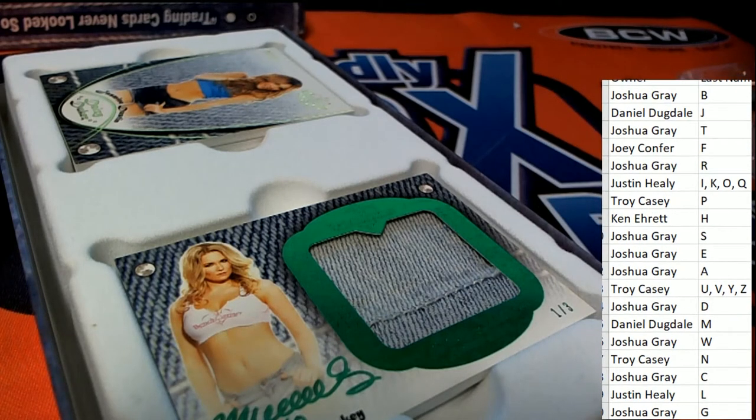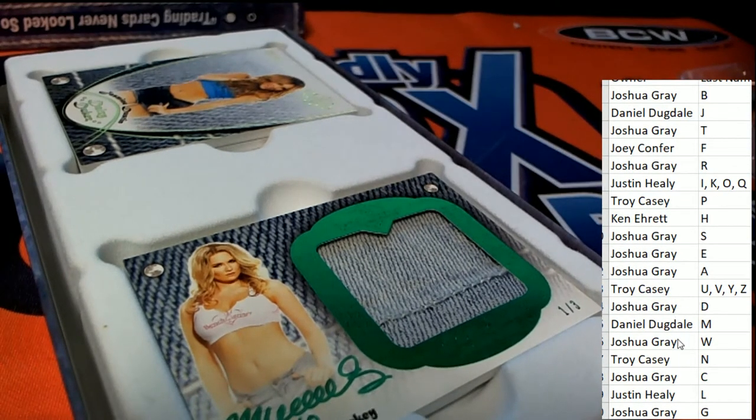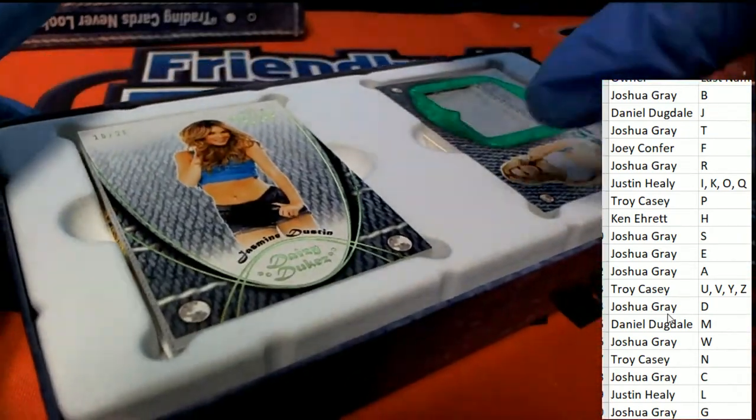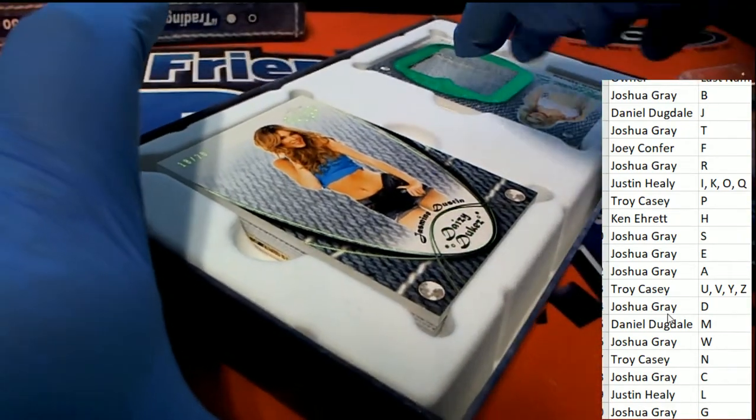Nice going, Daniel D. That's a good hit, man. Mallory Mackey Gene Relic coming up. We'll take a look and see what's behind in here. So this one is for Jay.